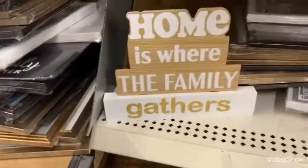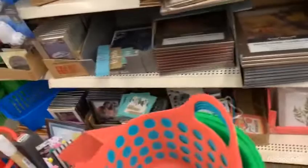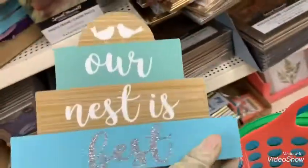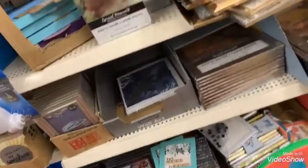Oh, Lordy, Lord, thank you. This is exactly what I was in search for, guys. It's a letterboard. And it's going in. And another one, and it's going in, and you see these two, these are going in. I would prefer to have them in black, but they don't have them in black. Let me check. No, they don't. Oh my goodness, I have been looking for those, they were on my wish list. Oh, nest is best. Oh my god, I am so happy.